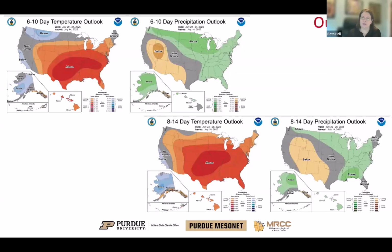As far as climate outlooks go, the top maps are showing the 6 to 10 day period, which is July 20th. I believe that's around Sunday into next week. And then the bottom one is the 8 to 14 day temperature and precipitation outlook that pretty much takes us to the end of the month. Combining both of those, the message is we are probably going to be looking at another heat wave coming through. The shading of this is really more about how confident we are that temperatures are going to be above normal, not necessarily the magnitude.